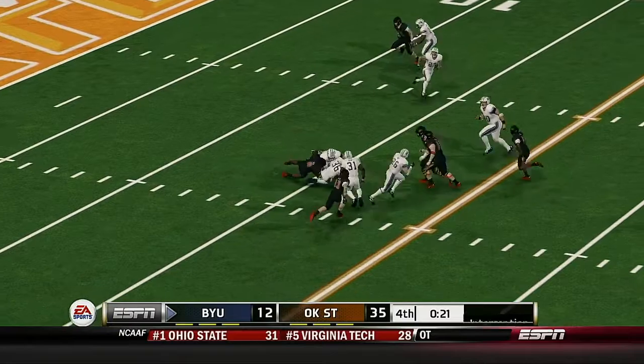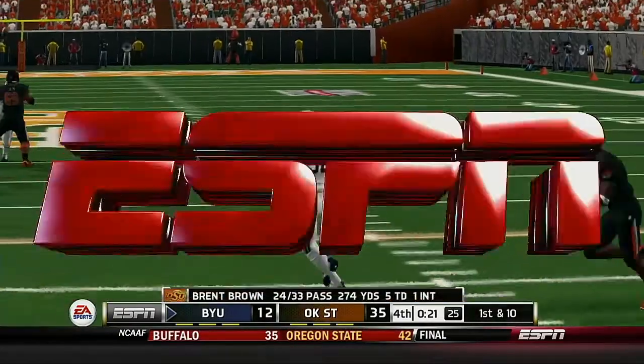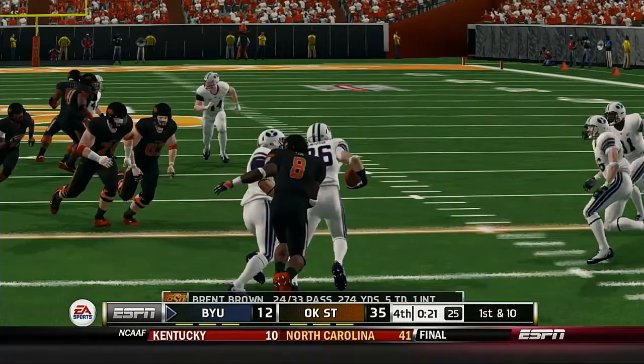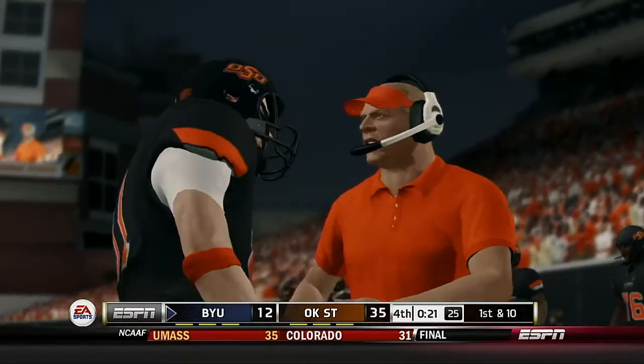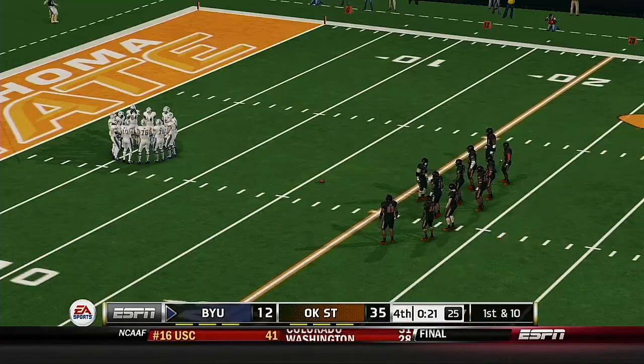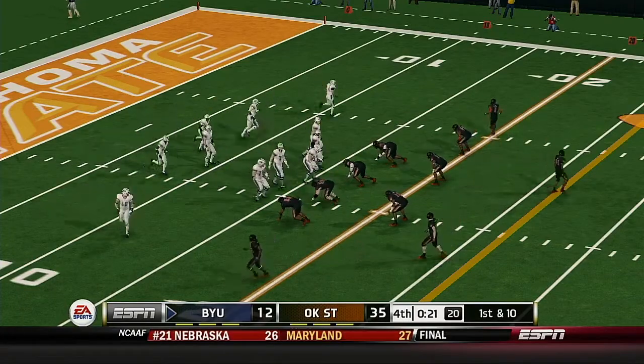Quickly, and it's picked off. And he tackles him hard at the 16-yard line. Nice interception and an even nicer vertical. Oh, yeah. This guy's an athlete. There's no throwing it over this guy's head. He'll go up and get it. We've got a first and 10. Ball on the 16.